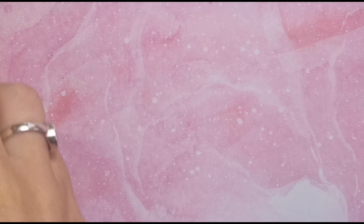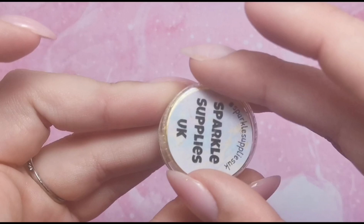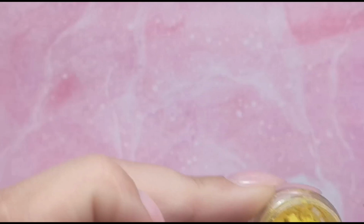So, we've got some exciting things in this. There's definitely a colour scheme for this box, which is amazing. First things first, we've got Honey, which is a pigment, a yellow one, obviously. That's why it's called Honey. But look at this, how sparkly. Oh, it's so pretty. But as you all know, I don't actually use pigments.